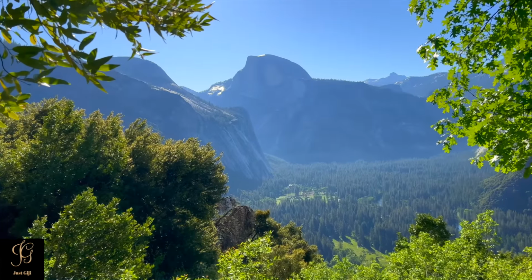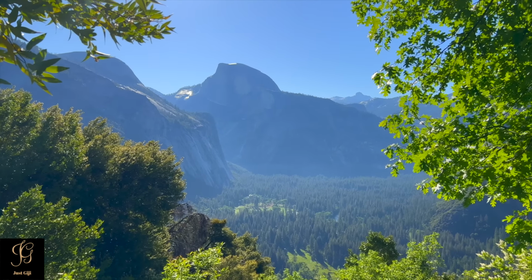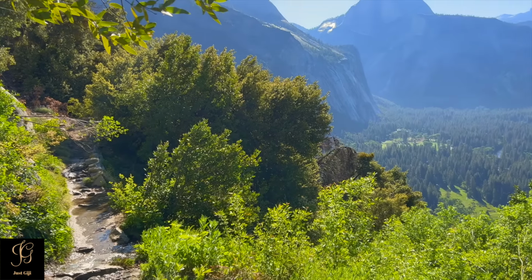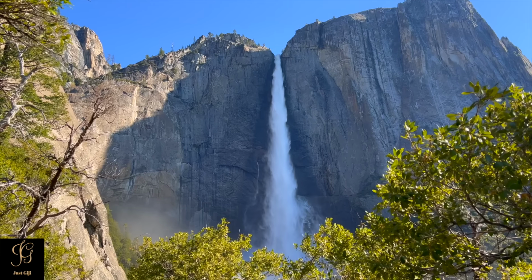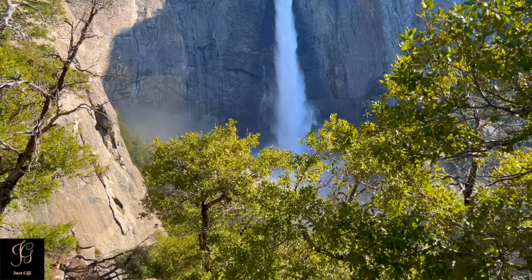From here, it is worth the time and energy to hike another half a mile, some of which is actually downhill. After the downhill, we travel around the mountain and get our first views of Upper Yosemite Falls.